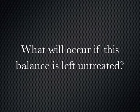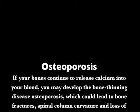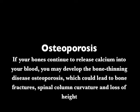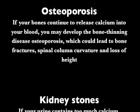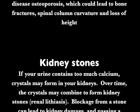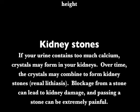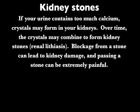What will occur if this balance is left untreated? Osteoporosis. If your bones continue to release calcium into your blood, you may develop a bone-thinning disease, osteoporosis, which could lead to bone fractures, spinal column curvature, and loss of height. Kidney stones. If your urine contains too much calcium, crystals may form in your kidneys. Over time, the crystals may combine to form kidney stones. Blockage from a stone can lead to kidney damage, and passing a stone can be extremely painful.